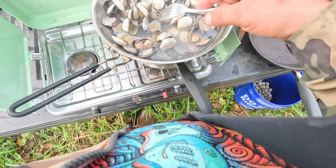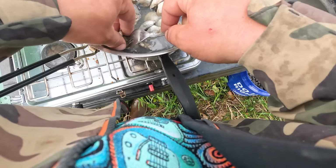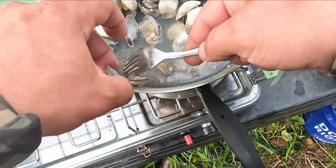So I'm going to just de-shell all this. I might actually use some of this salty water for my stock. Granted, again, I've refreshed the water quite a few times on these clams, and they got a lot of that. A lot of the seasoning is going to come from that saltiness coming out of these things.